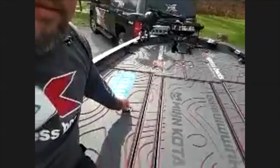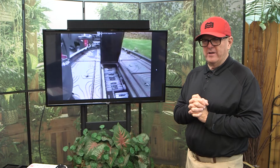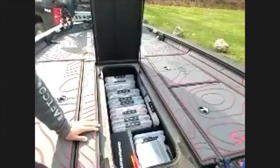We'll look in here at the center storage now. Back this up just a little bit more. Get a good look in here. Oh boy. All the boxes you need to carry. This is way more than I generally have during tournament days.